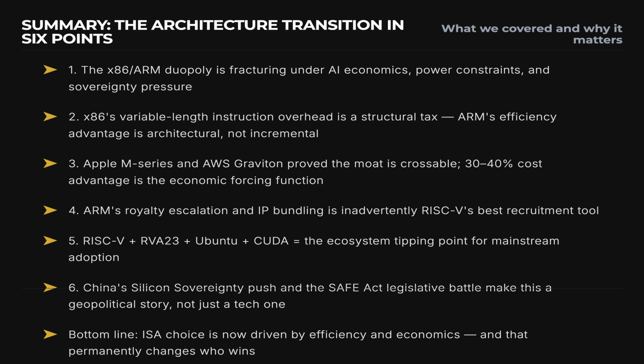And RISC-V, the open challenger that nobody owns and nobody can sanction, is climbing the performance ladder faster than most expected, enabled by standardization milestones like RVA23, software commitments from Canonical and NVIDIA, and a geopolitical tailwind that has an entire nation-state investing in its success. The era of one architecture ruling computing by default is over. What replaces it is a richer, more competitive, and ultimately more efficient landscape. And understanding it is essential for anyone trying to make sense of where technology is heading over the next decade.